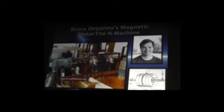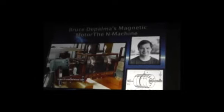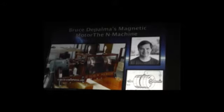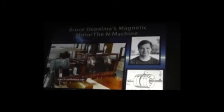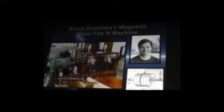That's relativity. So conducting disc, 2 ferrite ring magnets on either side, shaft, and now this configuration draws low voltage and high current, so you can generate magnetic fields with low voltage and high current. That's the way electromagnets work.